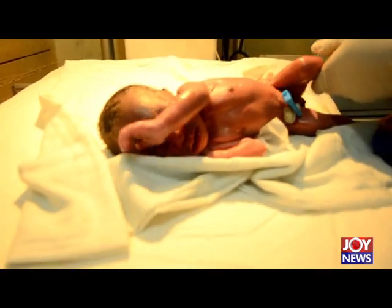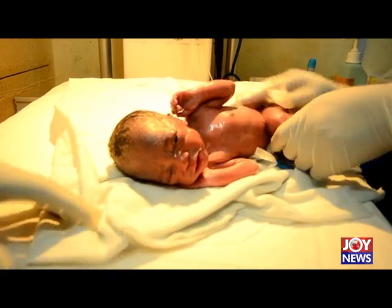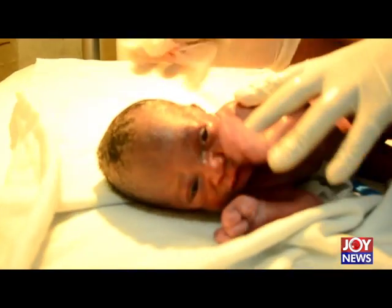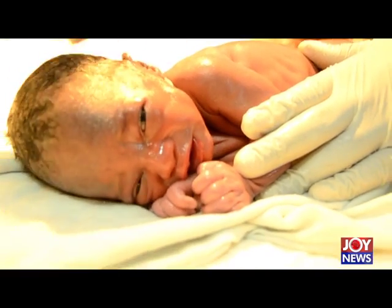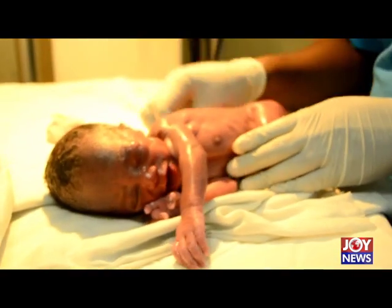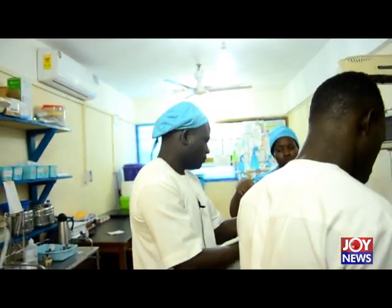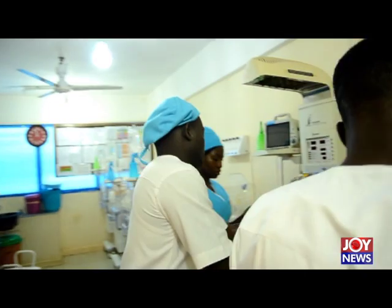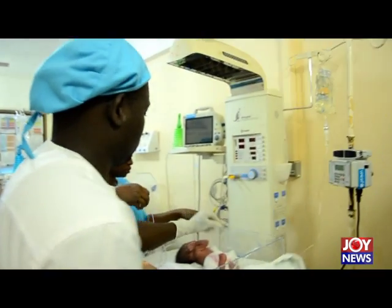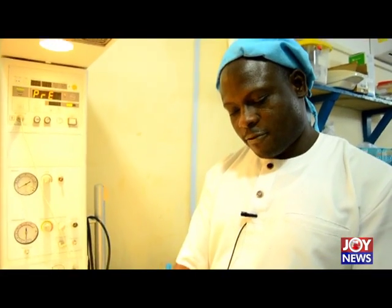This baby was born a few minutes after my arrival at the neonatal intensive care unit of the Bolgatanga Hospital. He was born after 32 weeks in the womb instead of the normal 37 completed weeks. I observed healthcare staff as they took the baby through the very first medical steps to keeping him safe and healthy. Mahamadou Dokurugu is a pediatric nurse.